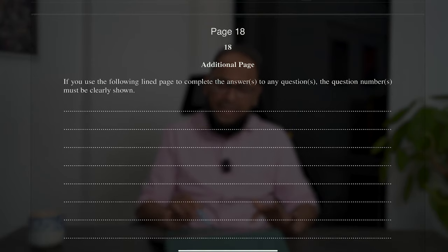And then this is that additional page that you have. If you use the following lined page to complete answers to any questions, the question number or numbers must be clearly shown. So this is one page that's given over here, and then definitely there's a mark scheme that's given over there.